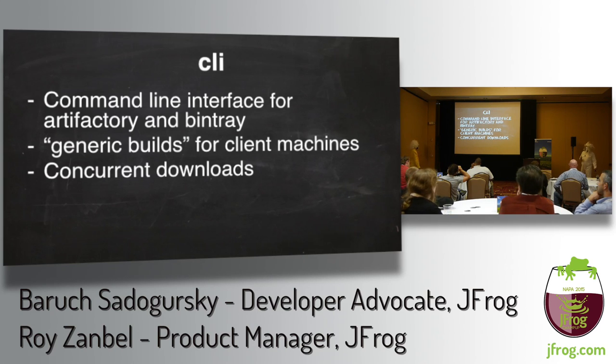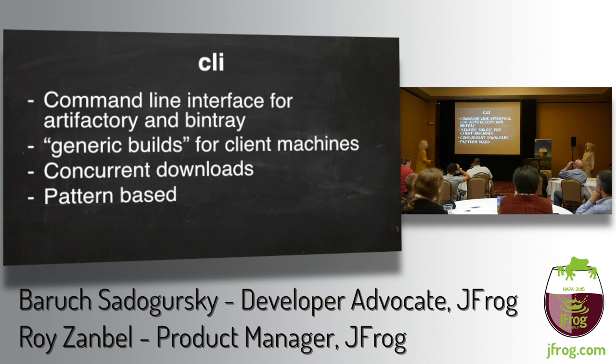Exactly. So just to mention, of course, that under the hood, the CLI will just execute a bunch of REST API calls, which gives it a great ability also to enhance its capabilities as we move forward. Yeah, this is awesome. And of course, it should be pattern-based in order to select which artifacts to download, where to put them, where to take them from, and where to deploy them. Yeah, but this is the neat stuff.